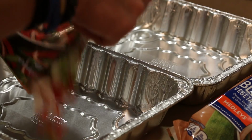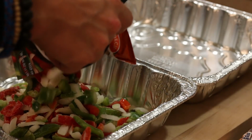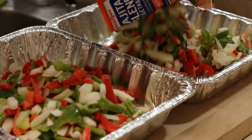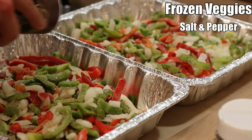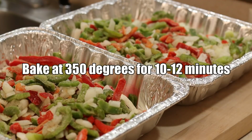But apparently I decided to move on to the frozen veggies next. So yeah, the frozen veggies. And then I'll finish the avocado chicken recipe. But I'm just taking the peppers and onions, this little frozen blend mix, adding some salt, adding some pepper, and then I'm just going to bake them in the oven. I don't even think there were baking instructions on the bag, but yeah, I'm just baking them at 350 degrees for 10 to 12 minutes.